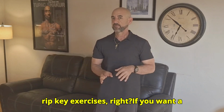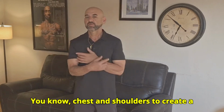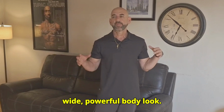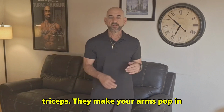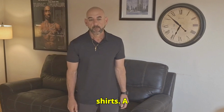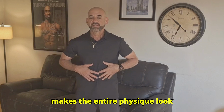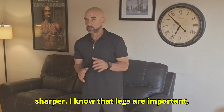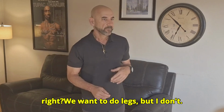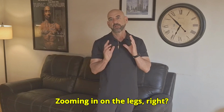Key exercises, if you want a Hollywood physique: chest and shoulders to create a wide, powerful body look. Arms, especially the triceps, make your arms pop in shirts. A visible midsection makes the entire physique look sharper. I know that legs are important, and we want to do legs, but you don't have to focus on that too much because people aren't really zooming in on the legs.